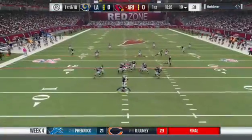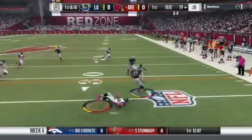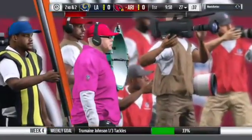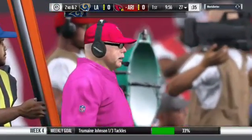They go play action here on first down. It's a short one here, complete to the tight end. And able to break one tackle, but then quickly brought down. But a nice little gain.